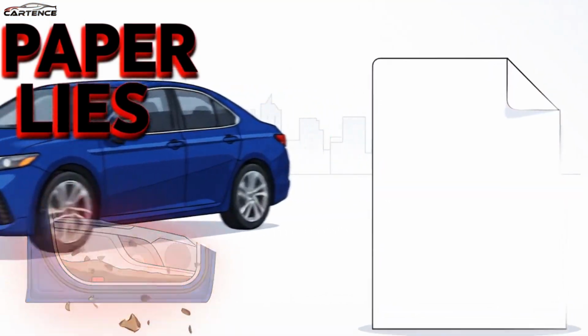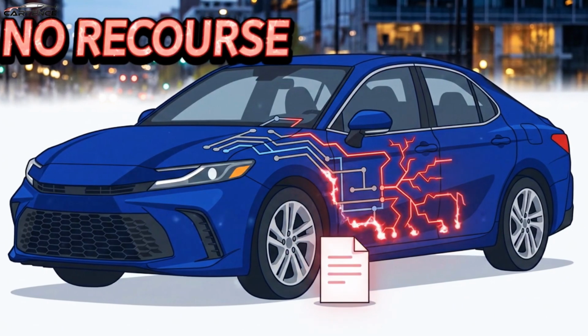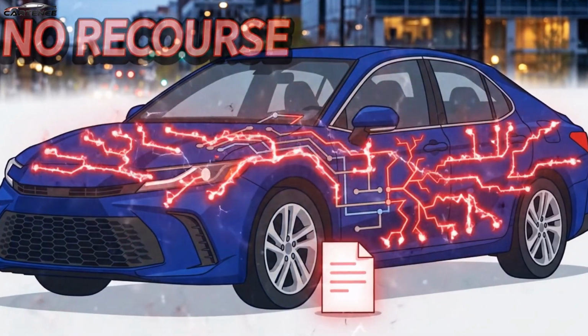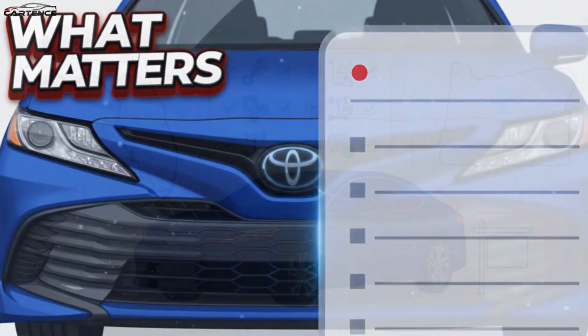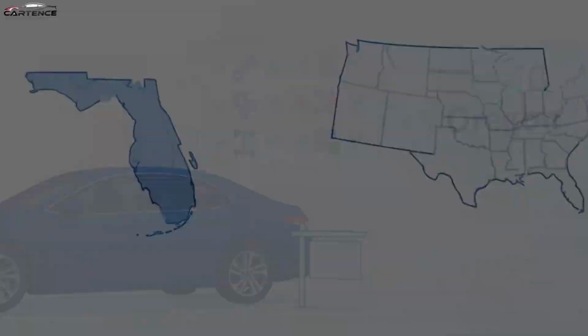None of that shows up on a title that's already been washed clean. By this point, you're not dealing with a used car problem, you're dealing with a slow-motion electrical failure with no clear cause and no recourse, because on paper, this was always a normal car. Here's what actually matters if you're shopping used in Florida, or buying any car that was ever titled there, even if it's for sale in a totally different state now.